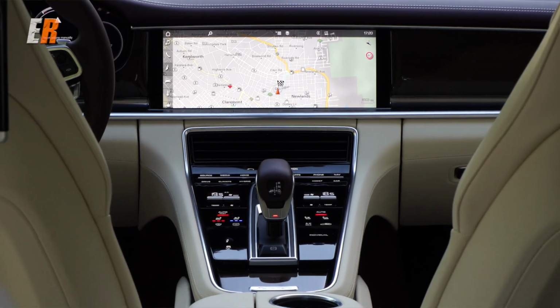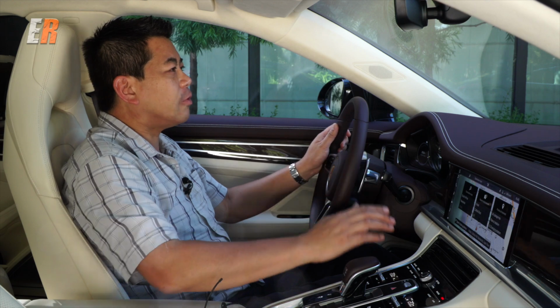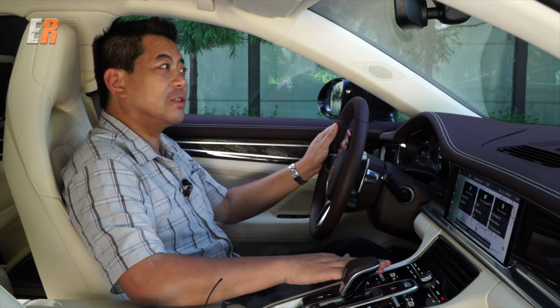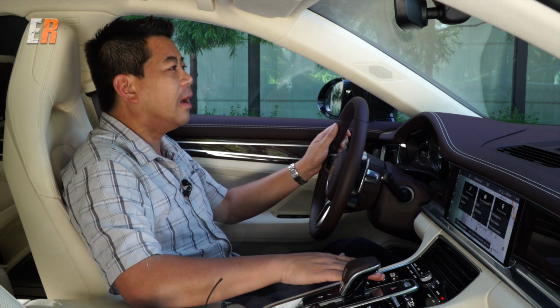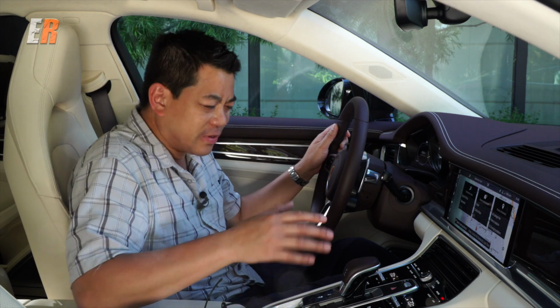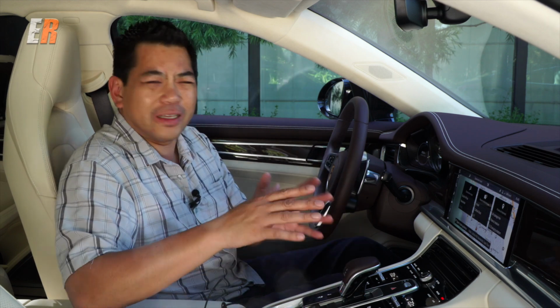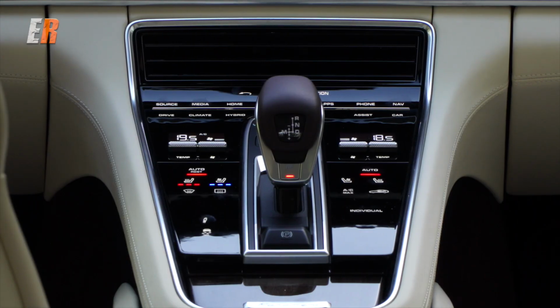Take, for instance, the temperature, the toggles. If I'm driving, all I have to do is reach down. I can feel the left is going to be the temperature, the right's going to be the fan. I can do that without looking down. This system, you actually have to look down. Okay, where's my heated seat? There it is there. So really not a big fan, and I wish they still had the buttons.